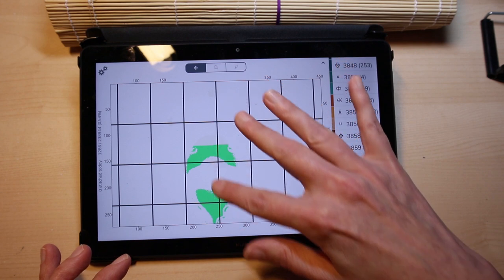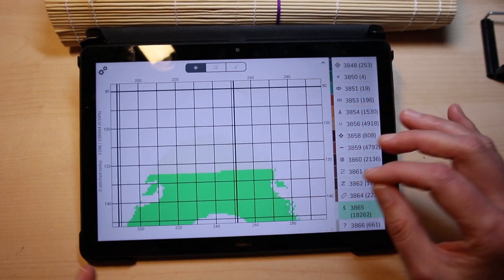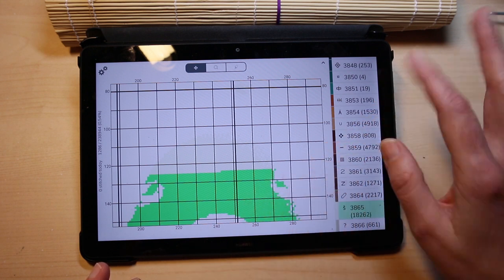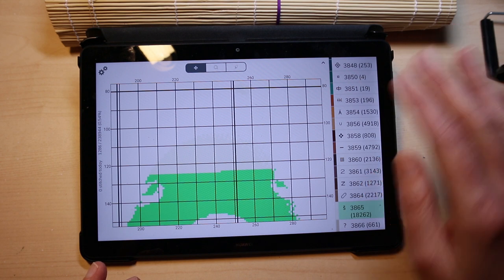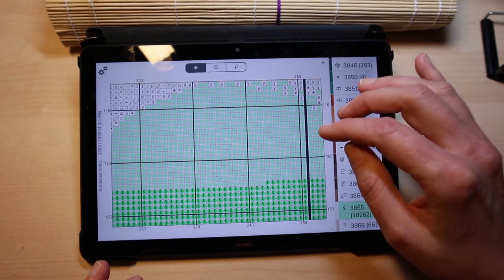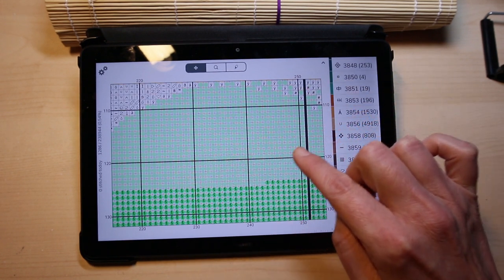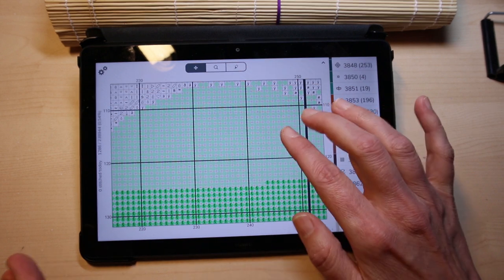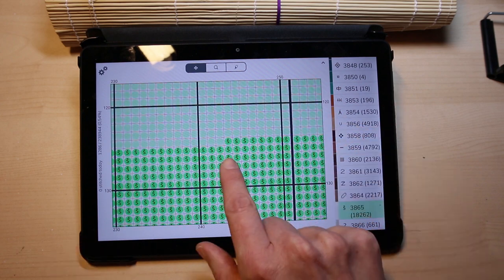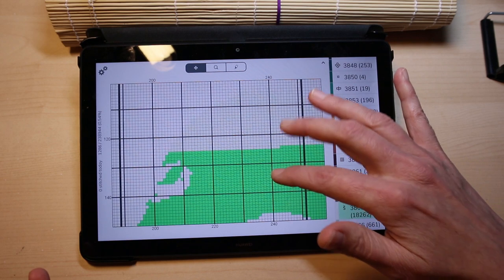Let's see. What is kind of cool as well is, since I downloaded a copy where I have already marked off symbols, you're not going to see them on this pattern. You can see here, it's a light green, which means I have already marked them off. I've already stitched those. But here you can see, it has found all the symbols.